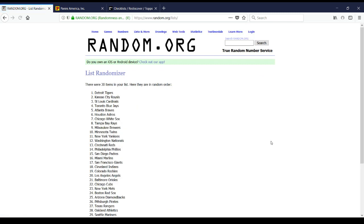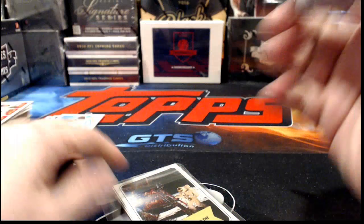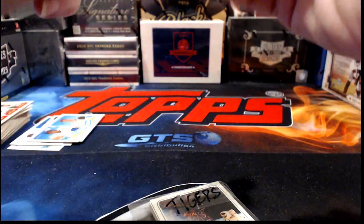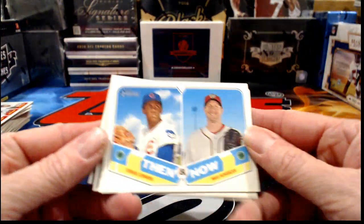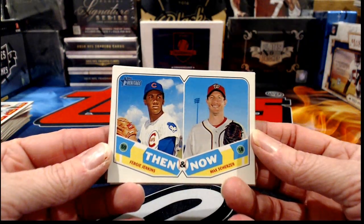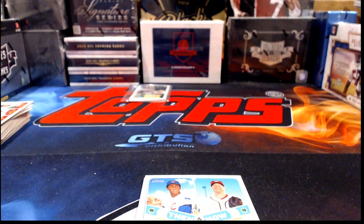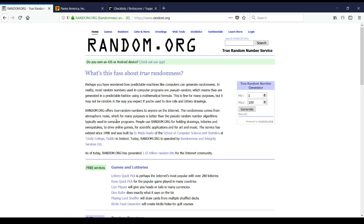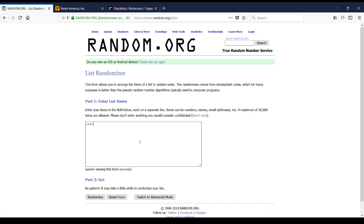So here we go. And it comes up the Detroit Tigers. All right, so this is the little pack of news flashbacks cards going to the Tigers by way of random. Next up, then and now, we're going to just put in left and right. It's that simple. Because there are only 2 entries, I will hit random 3 different times. The first 2 are not going to count. The third and final random will tell us whether it is going to go to the team on the left side of the card or the team on the right side of the card.